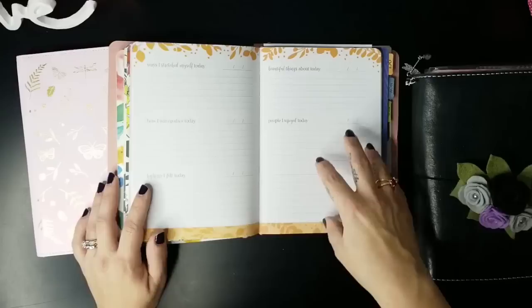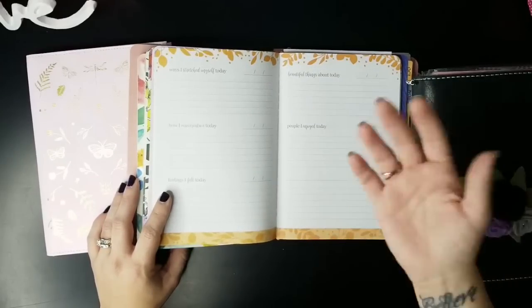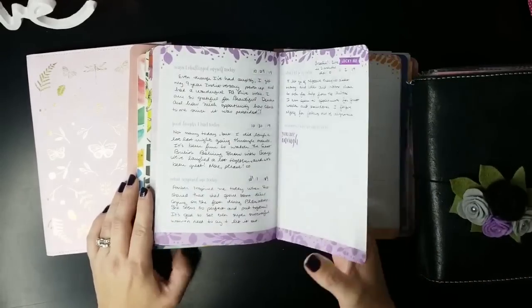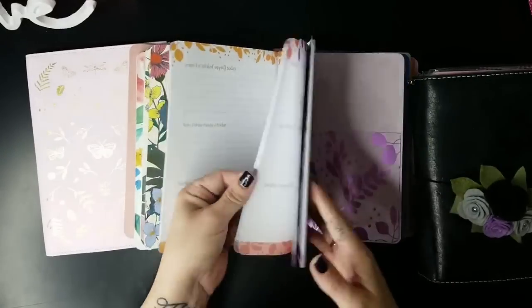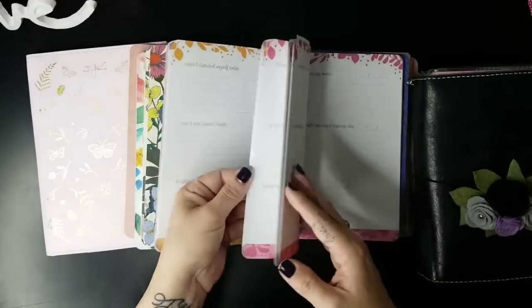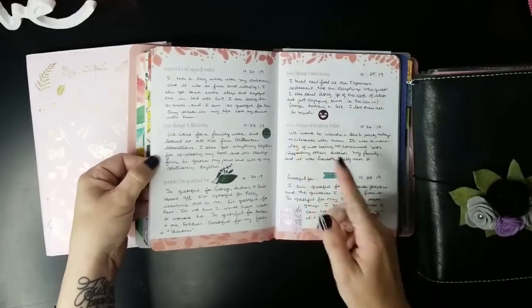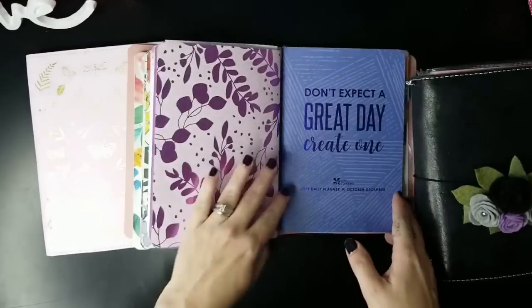Because otherwise, when I do a gratitude journal, it just ends up being my kids, my husband, my fans. It's the same things over and over again. So this gives me a different way to focus my gratitude. And because it's undated, I don't worry too much about whether I used it every single day, or did I find the time? It just gives you a few little lines to use.